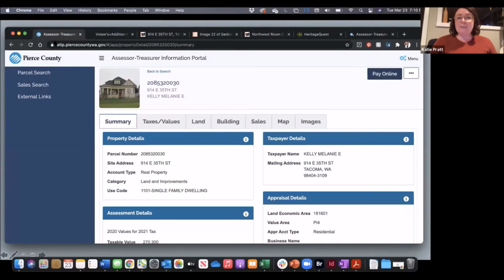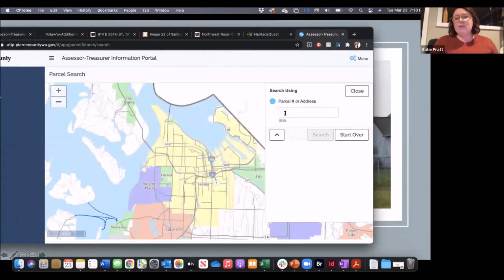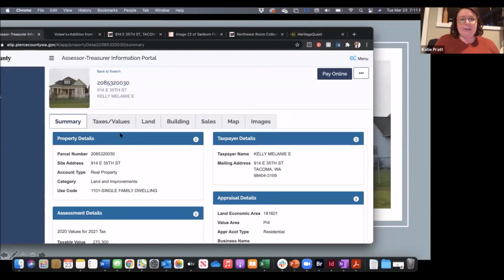So I'm not spending all this time looking this up. This is what comes up. You'll want to search it here. I would always recommend you use less of the address than the full address. So for this one, I would just enter 914 35th, not even east or street, because sometimes if you get too specific with a search, nothing will show up. So this is what popped up when I entered that in, all this.